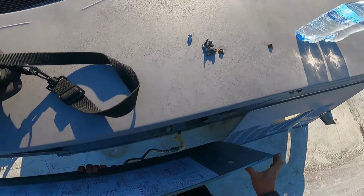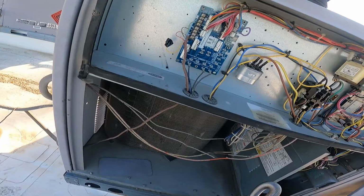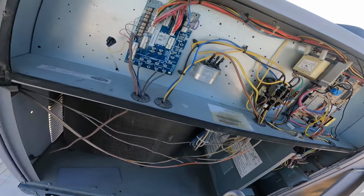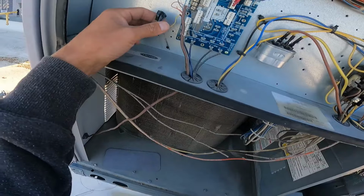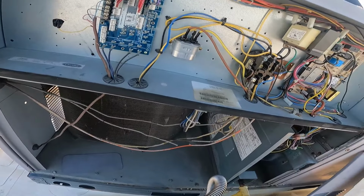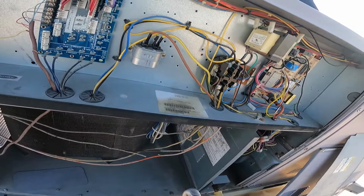All right, we have Y1 has been removed. Well, that's interesting. Wonder why that happened. Somebody has pulled off Y1 and taped it. I don't know why. Transformer's not tripped. Let's see if this fuse is blown. Fuse is not blown, so we probably have something grounded.